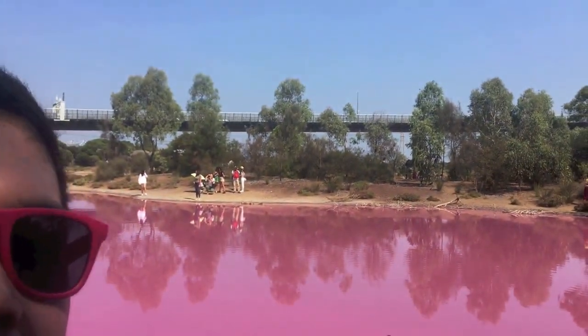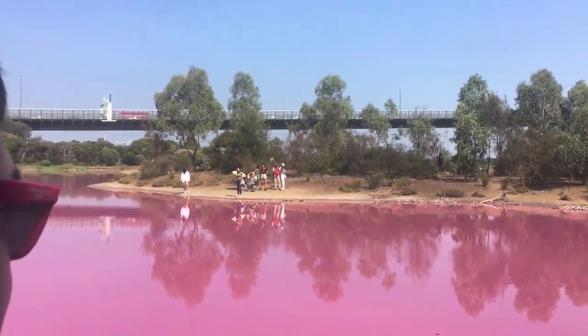On normal days, it would just be green. Pero ngayon, it's a bright pink. Kita nyo naman. Highly unusual. But definitely a tourist attraction.